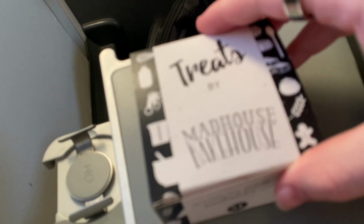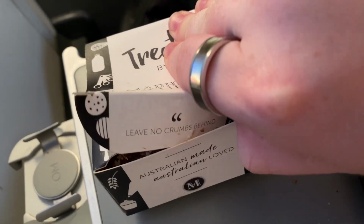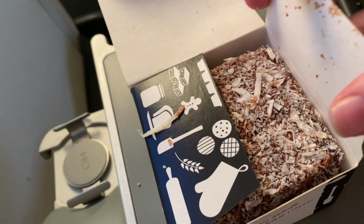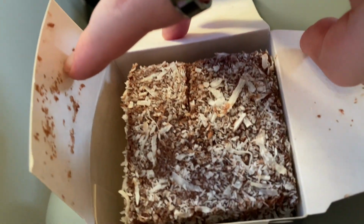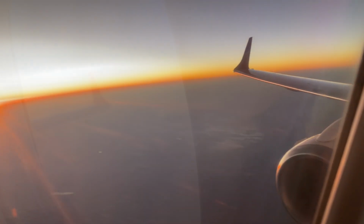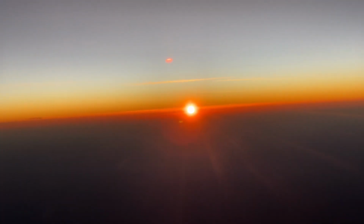For dessert, we were given a box with a very large and soft lamington, which, if you aren't familiar, lamingtons are coconut-flavoured cakes with chocolate and coconut flakes on top, and are always bloody delicious. Upon finishing dinner, I glanced outside to the right as the sun fell below the horizon.